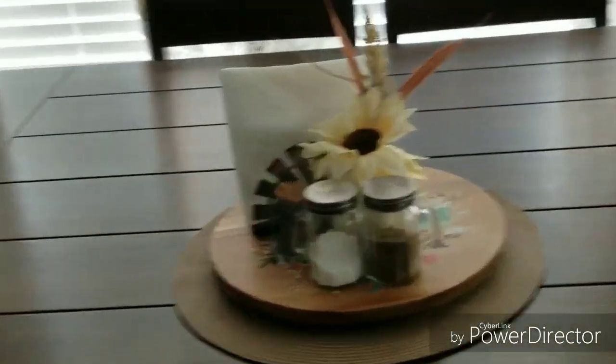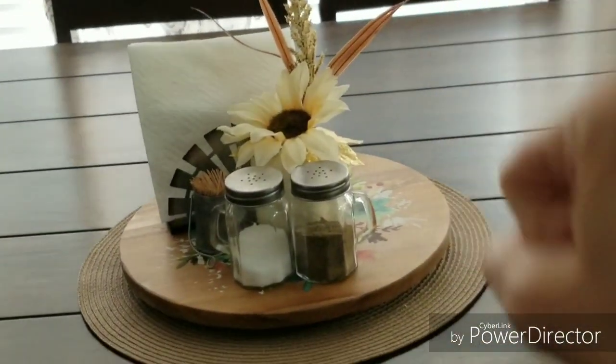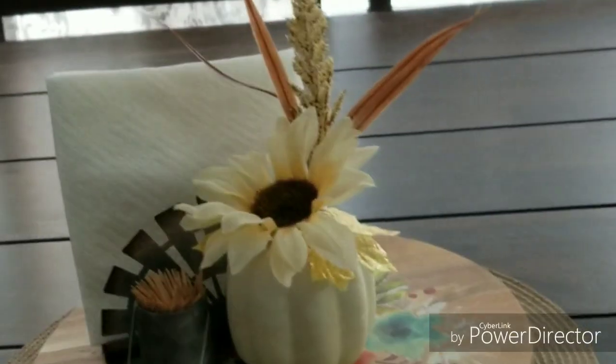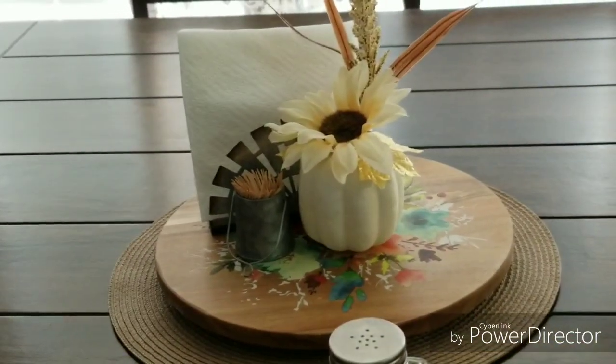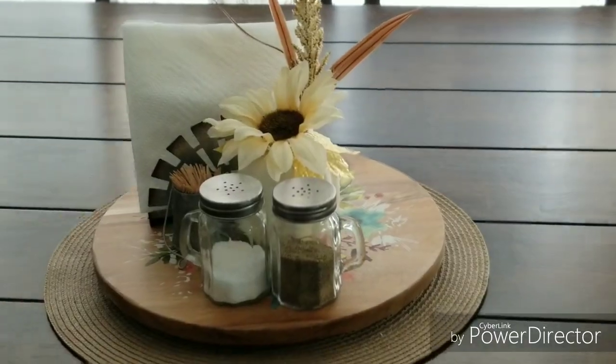And I don't have much on my table. I just wanted to put a little something. This little pumpkin, it's a pumpkin with flowers on it. It came from Dollar General, and it keeps wanting to fall over, so I have it kind of propped against my napkin holder. But anyways, that's all I have on my kitchen table. And the reason I don't have that runner in here is because I have more of a square table anyway.